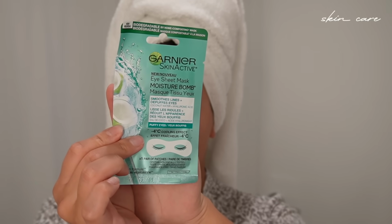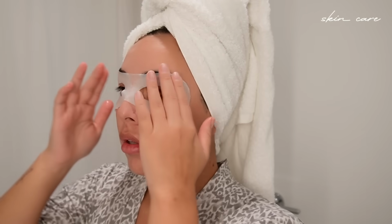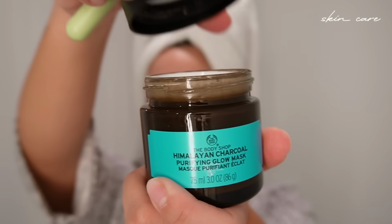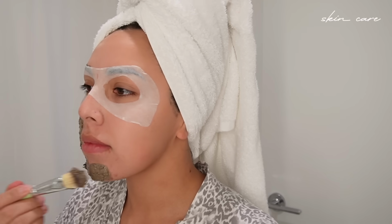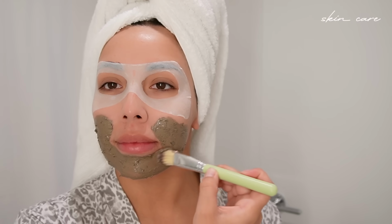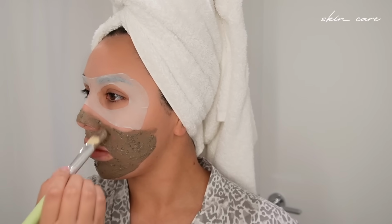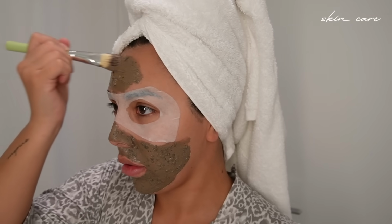Now I'm gonna go in with the Eye Sheet Mask by Garnier. This will help smoothen lines, depuff the eyes. And then I'm gonna go in with the Himalayan Charcoal Purifying Mask by The Body Shop. This combo, you guys, oh my gosh, it felt so good. The eye mask was nice and cooling, and then the face mask was just, you could just feel it was detoxing my skin. I just felt like this was the perfect combo to pair up together, and I will definitely do this one again.